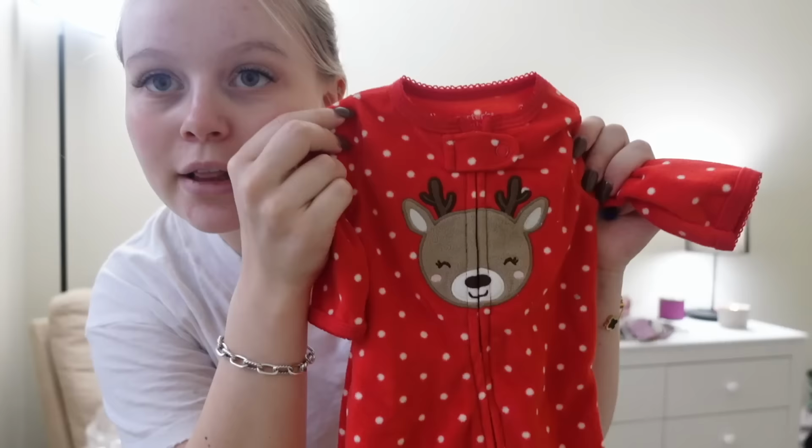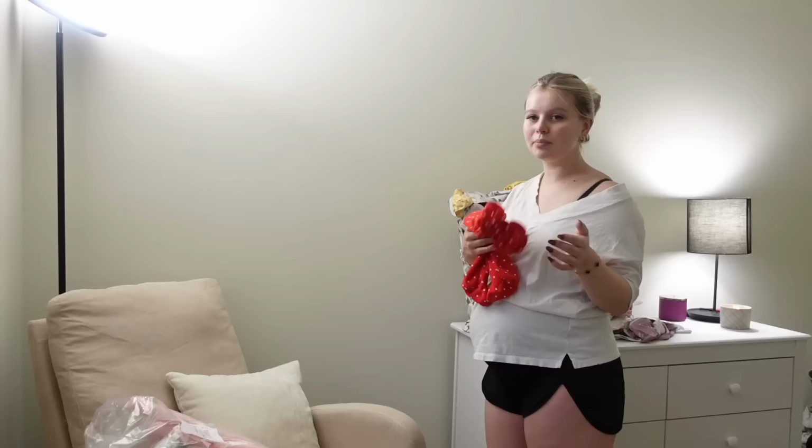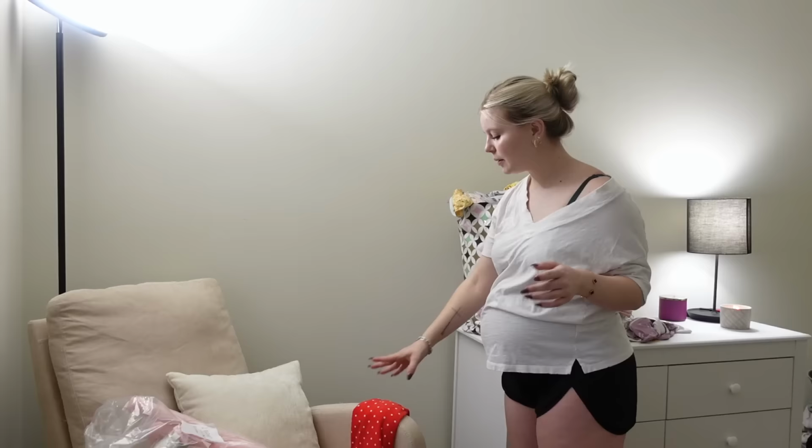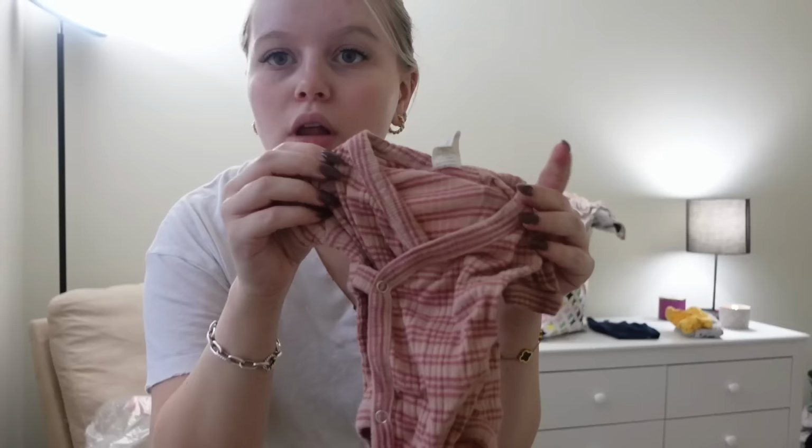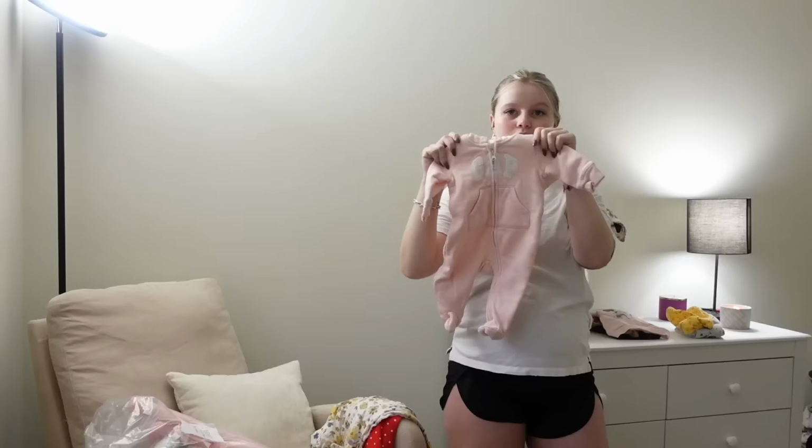Literally, look at how cute. These are newborn pajamas, and I was like, she's wearing these on Christmas because she's supposed to be born 3 weeks before Christmas. Right? I'm gonna put pajamas here, and I think on the dresser, I'm gonna put clothes. Love this one so much too. Look how cute it is. Little Gap bodysuit, like, are you joking?